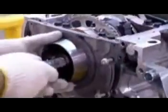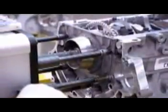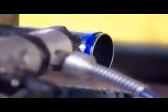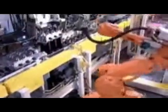Now workers can close up the back of the engine block. A robot applies sealant to the rear cover. They bolt it on manually with a tool called a multi-spindle torque gun. On another line, they assemble the 2 heads that'll cover the top of the engine block. This robot is applying sealant to spark plug tubes before inserting them into the heads.